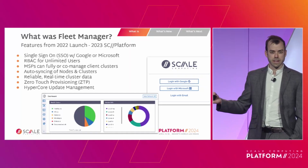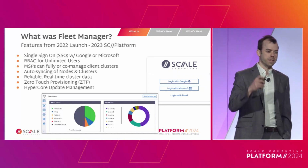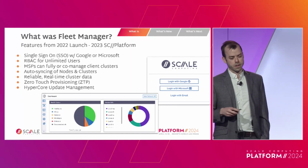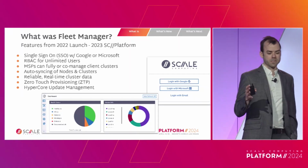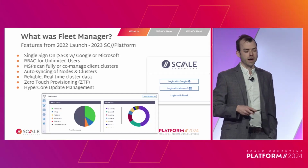So it's a multi-tenant cloud application, so you can sign in to Fleet Manager, but then just toggle between different organizations. That's a neat feature I wanted to call out. And of course, once you're in, auto-syncing, reliable real-time data, and zero-touch provisioning. I'm going to fly over that because I know we spent a lot of time talking about it last year, but that's really cool.